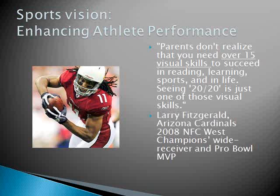He is actually our spokesperson for vision therapy. The reason why is that he did vision therapy when he was a child, and it greatly helped him not only in sports, but he also attributes it to helping him with some learning problems he was having at the time as well. So here's a quote from him. "Parents don't realize that you need over 15 visual skills to succeed in reading, learning, sports, and in life. Seeing 20/20 is just one of those visual skills."